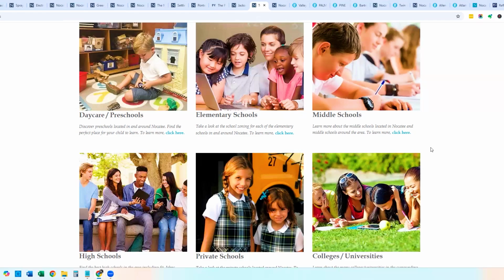In some parts of the country, some cities, some states, even parts of Florida, a lot of people tend to gravitate towards the private school route rather than public school because of different variables. But in Nocatee, more often than not, people have no issues with public schools because the public schools are just that great. We have multiple schools to choose from at each level, sometimes depending on where you're located in Nocatee. Ultimately, no matter which school you go to, you really can't go wrong with any of them.